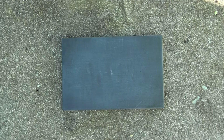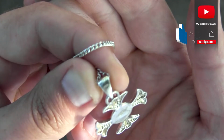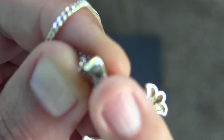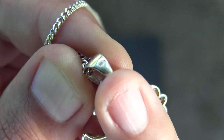And I'm just going to try to read what it says on that little clasp that's holding it. It looks like it's too small, I just can't read it. Talking about this piece right here, it's impossible to read. I can't make out what it says. If you're able to read that through the camera, please put it down in the comments and let me know what you think it says there.